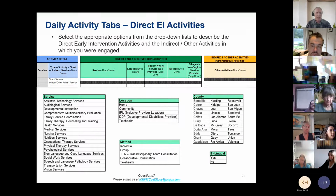So the direct early intervention services, I'm not going to spend a lot of time on this. This should make a lot of sense for you. Here's the FIT services, which are, of course, in line with IDEA Part C. Should be no concerns or questions there. Location and method.